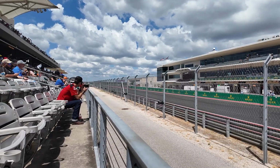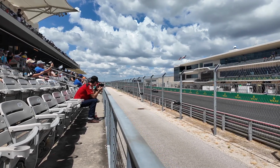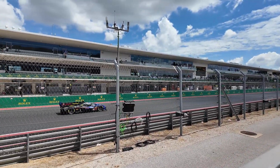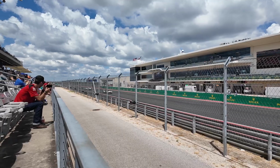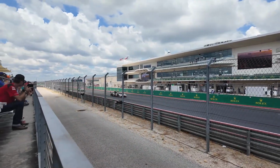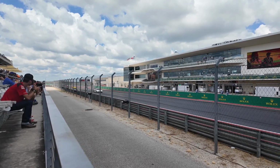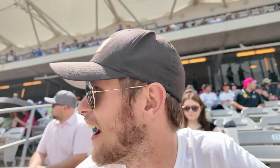All right, so they're coming around the last couple corners here. Here they go along the straight. I've ever seen in my life. Oh my god.